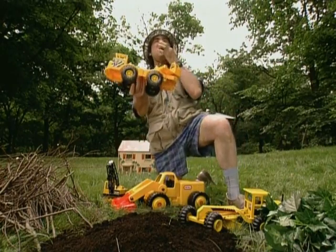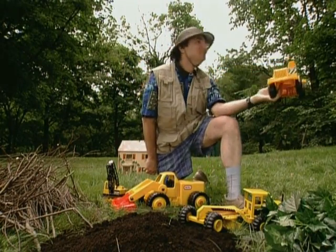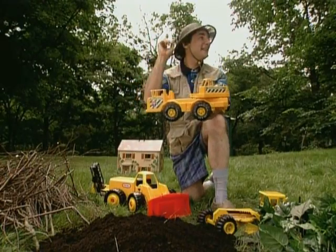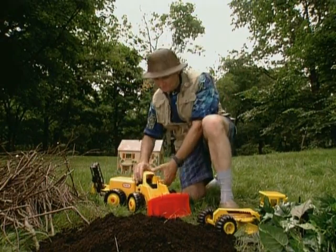Who is going to be the first animal to come out here and try one of these labor-saving tools? Don't be shy. Okay, I get it. You want a demonstration? In the name of science, I will be happy to oblige.